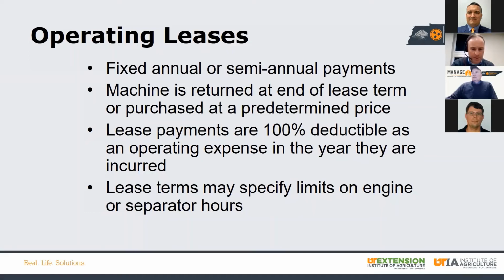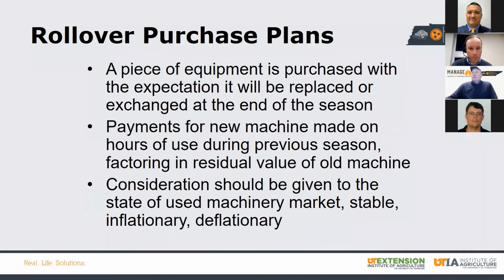But keep in mind, leases don't show up on the balance sheet, and those lease payments are 100% deductible as an operating expense in that year. So that may be another strategy to take advantage of for the right producers. Rollover purchase plans are going to vary by your dealer or by the brand, where you have a piece of machinery that you're going to roll or return at the end of the year.